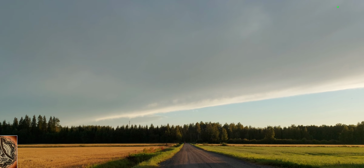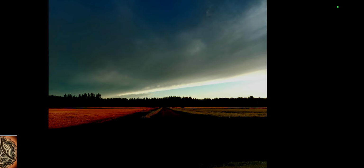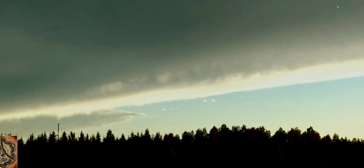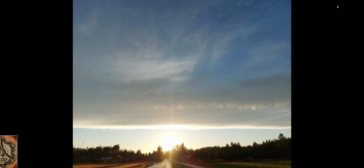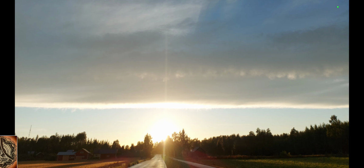This is approximately 9 degrees to the right, very distinct boundary in the clouds, and some patterning. We have these kind of streaks which come down. This is to the right. As you see here in the picture, there is almost no clouds under this silver line at the horizon.